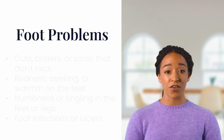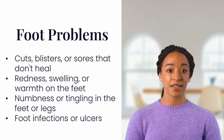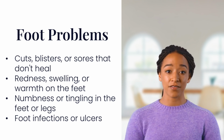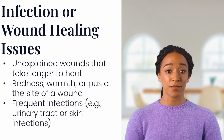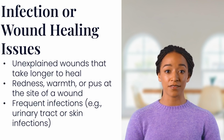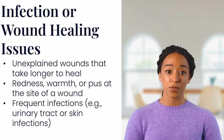Foot problems. Other symptoms to watch for: cuts, blisters, or sores that don't heal, redness, swelling, or warmth on the feet, numbness or tingling in the feet or legs, foot infections or ulcers. If a resident displays any of these symptoms, encourage regular foot inspections and good foot hygiene. Seek medical care if any of these signs are present. Infection or wound healing issues. Other symptoms to watch for are unexplained wounds that take longer to heal, redness, warmth, or pus at the site of a wound, frequent infections, for example, urinary tract or skin infections. If a resident displays any of these symptoms, monitor for signs of infection and encourage proper wound care. Contact a healthcare provider if an infection develops.